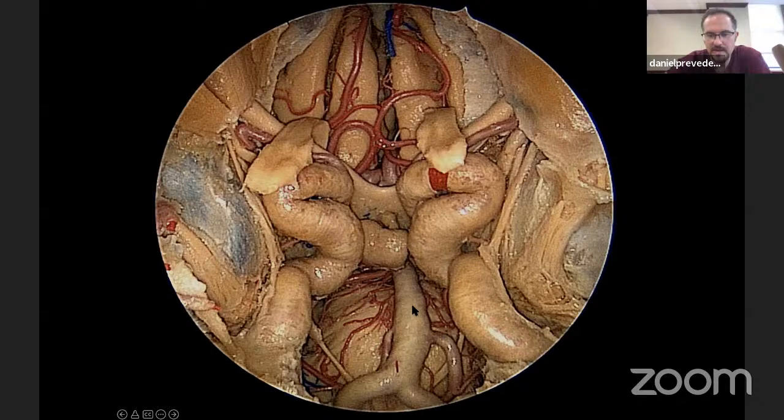You have access, you see the basilar artery, you see the vertebral arteries. The 6th cranial nerves are basically your lateral limits for these approaches. Superiorly here, you can actually transpose the gland. You can go to the interpeduncular fossa and work near the 3rd cranial nerves there.